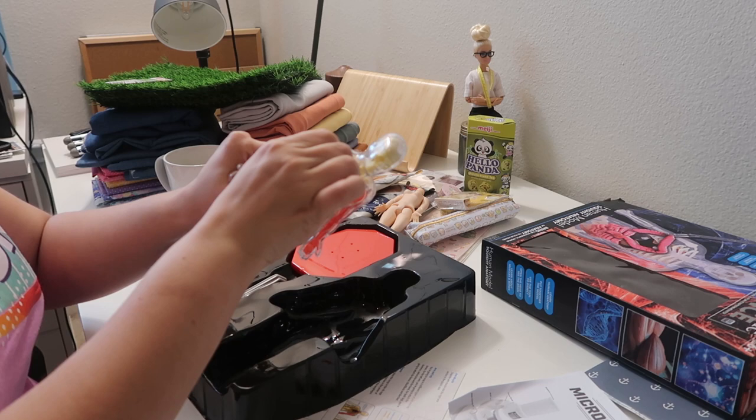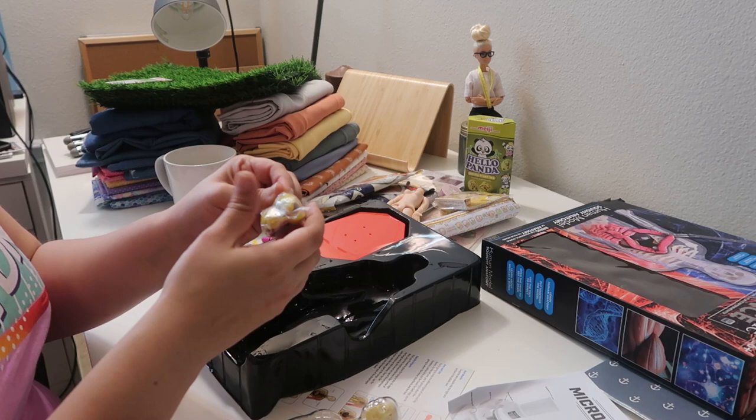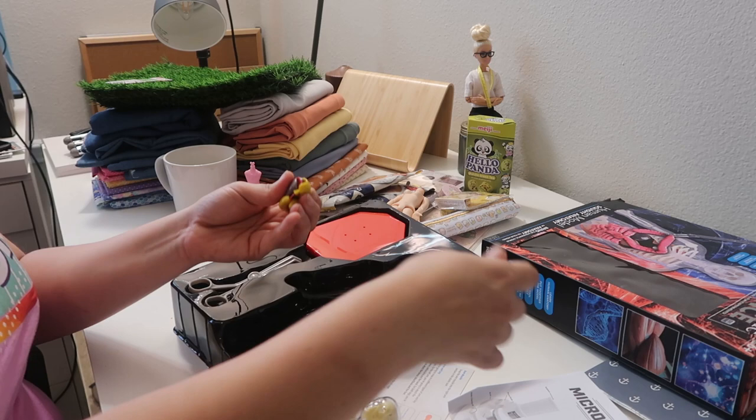Not bad. Take this out. Got his lungs, got his heart, his kidney. Guess we're not having all of his little doodads in there, but this is nice. Oh, it's all rubbery. Oh, that's so weird. You go back like this, right?